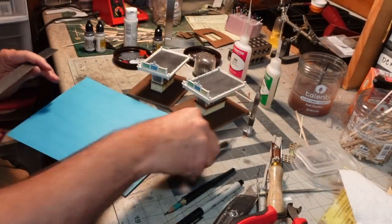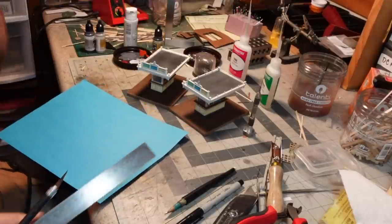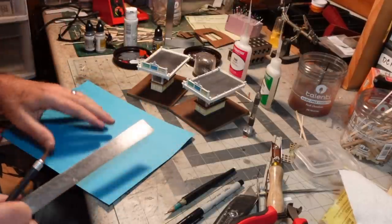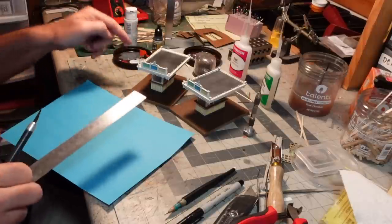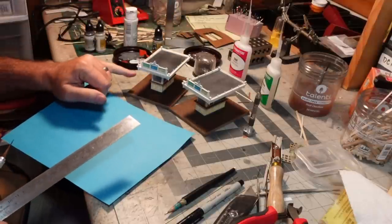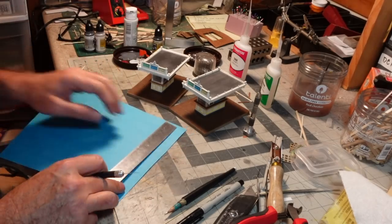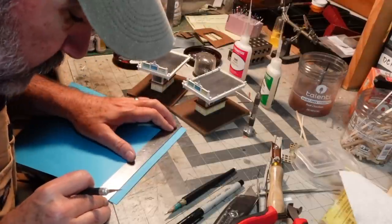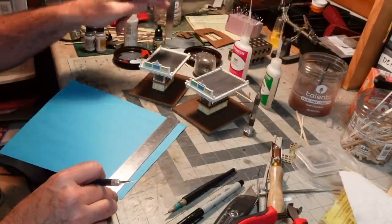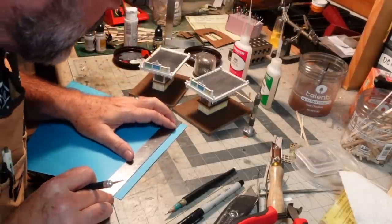And now I am working on the flags. This is the last detail that I'm going to add to this build at this time. Historically, these ticket booths had very colorful flags, one at each corner. That's what these little posts were for, to hold little flagpoles. And each one had these triangular pennants in different colors going around: red or orange, blue, yellow, and green. So, let me show you how I am making them.